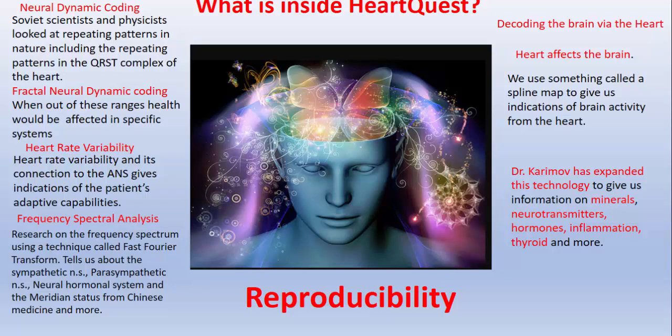The beautiful thing about this, it's reproducible. So a lot of us who've played around with EAV and a lot of energetic testing, this is not an energetic test per se. It is in some way, but it's an EKG and it's reproducible. And you'll be able to see that patient's pattern. And you'll be able to see consistently how that pattern is changing as you treat that patient.